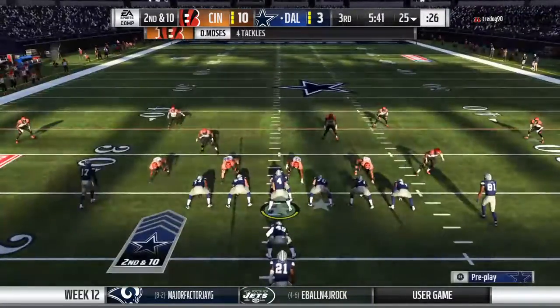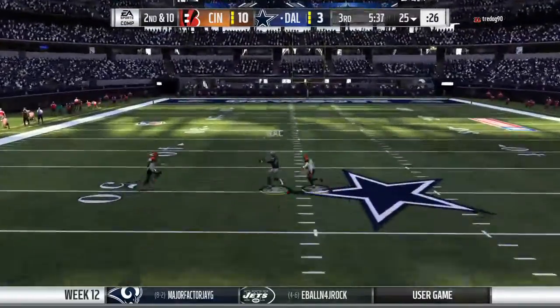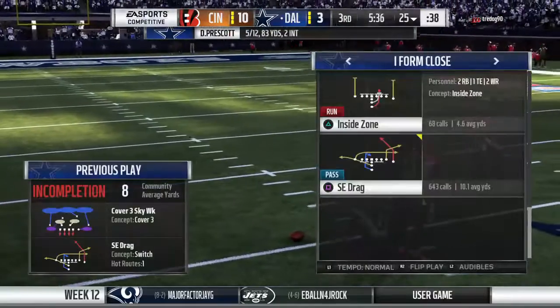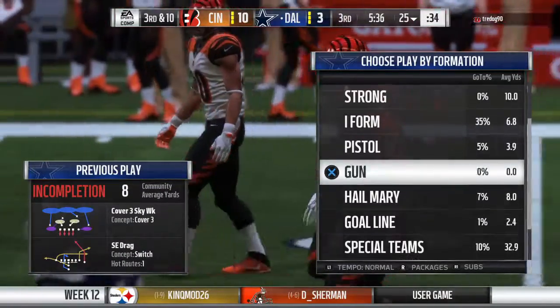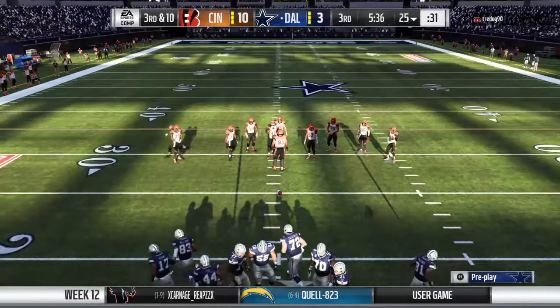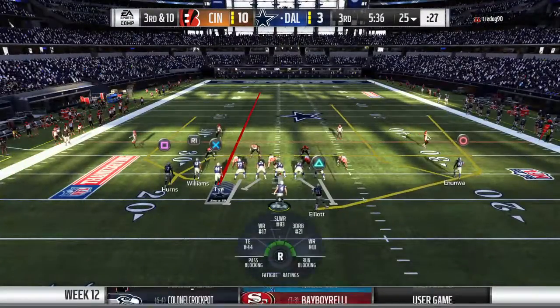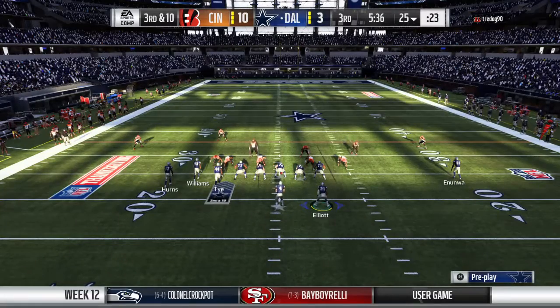Looking to throw, Prescott. And the hit jarred it loose. It's incomplete. We saw this a lot in the first half, and it continues. These receivers just not able to get much separation. So that means they have to win the 50-50 balls. They've got to go up with the defender and find a way to start coming down with them. And this time, contact and another incomplete pass.